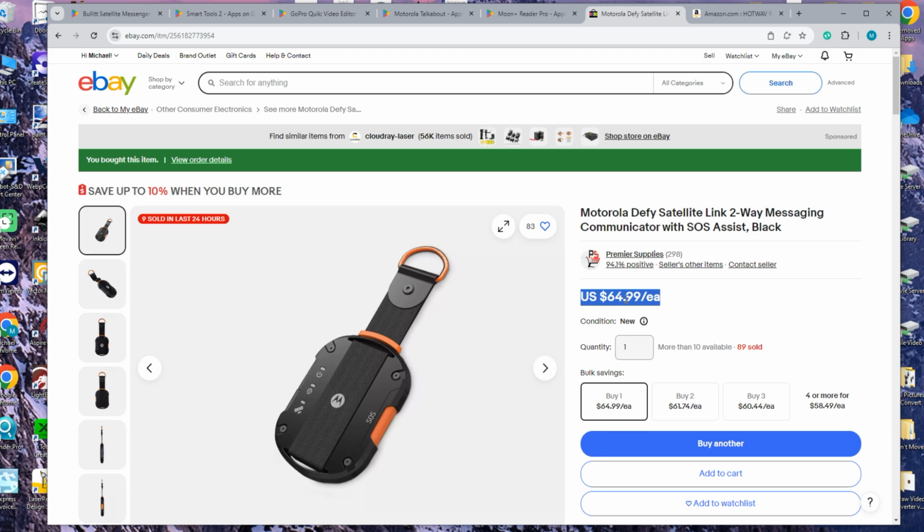It was compared to the Garmin InReach. I have the Garmin InReach. Have had it for a long time. There's nothing wrong with Garmin InReach other than it costs. The equipment is expensive as hell, and it costs through the nose to keep it active. And they have a damn activation fee. Garmin's greedy. Are greedy assholes.